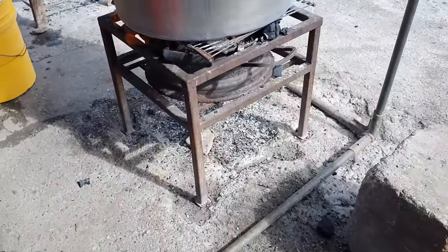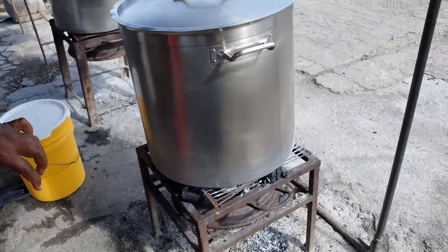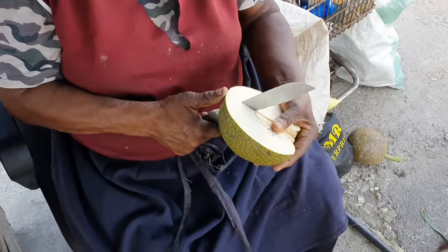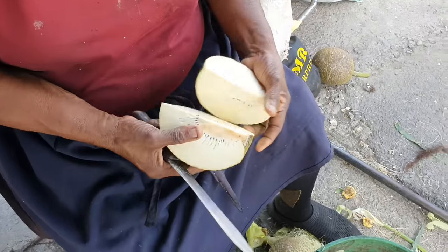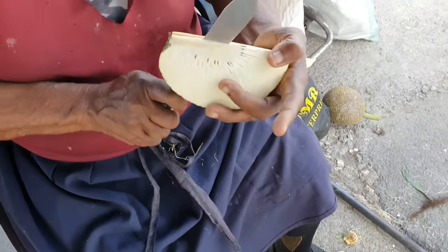Full of burn down now, the soup pot is already up there. Yeah, man. So then I got dice up to the soup pot. Pretty breadfruit soup, man. A yellow hot? No, this is not yellow. A yellow hot.